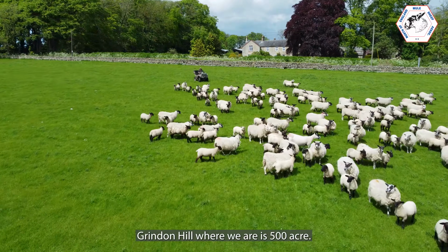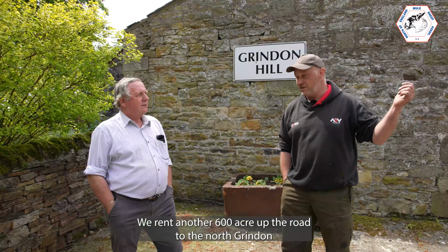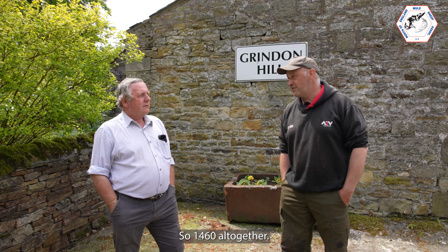Grindon Hill, where we are, is 500 acres. We rent another 600 acres up the road to the north, Grindon Farm, and Seldom Seen Farm, 300 acres on the west side. It's about 1,460 altogether.